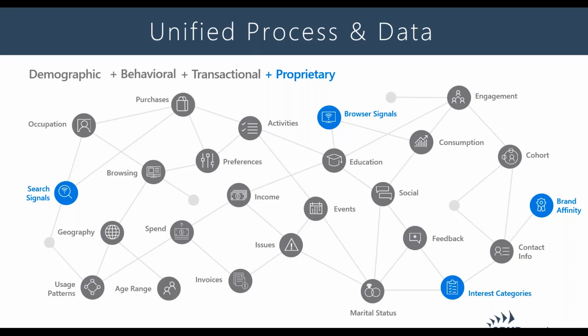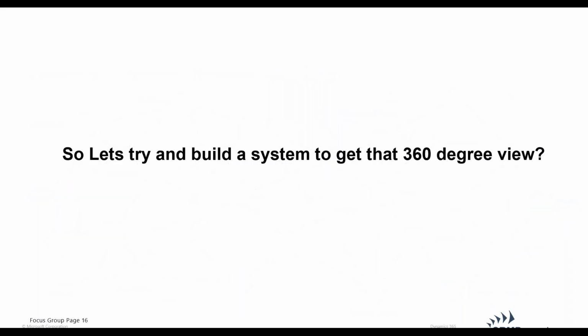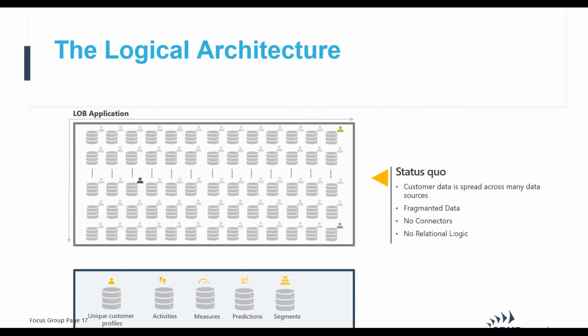So with all this, what does it look like? With all this complexity, let's try to build a system that gives us that. So you've got somewhere in the corner, you've got a customer record. So you hire data scientists. You write complex ETL queries.